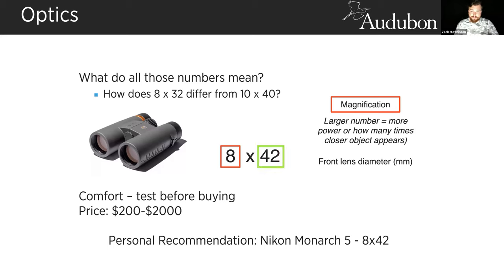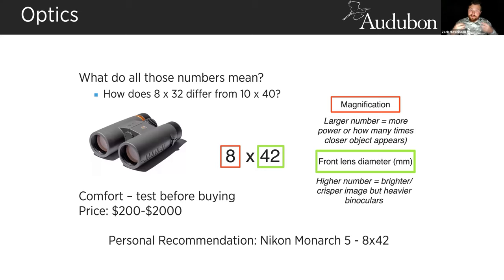Now that second number is the front lens diameter, okay? And it's the light allowance that comes through your binoculars. So the larger that number is, the more light can pass through, okay? Then that brightens what you're seeing in the field. So if it's a cloudy day, a larger front lens diameter can brighten what you're seeing, okay? So it can be a critical number, but again, the larger that number is, the heavier your binoculars will be. So the happy medium, 8x42, is often recommended to people who are just getting into birds, okay?